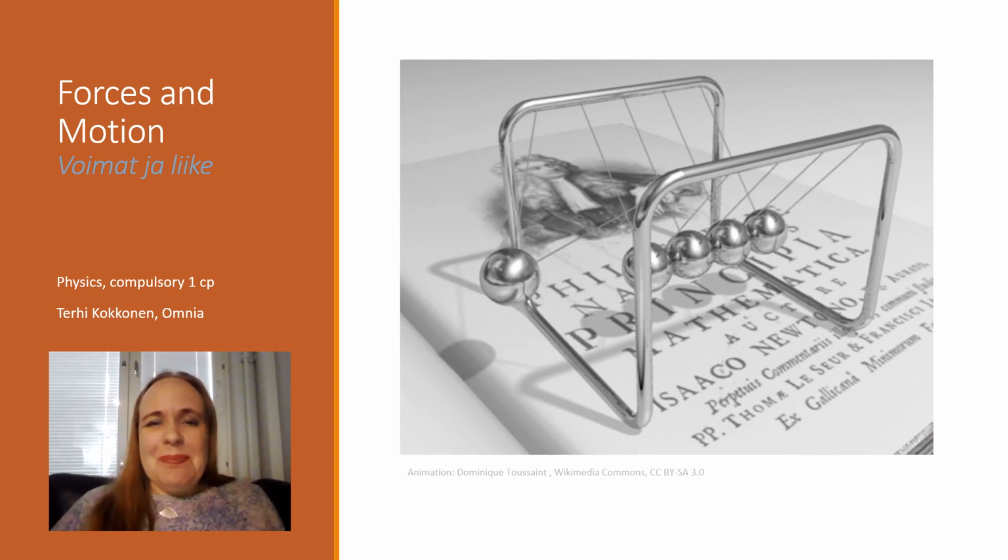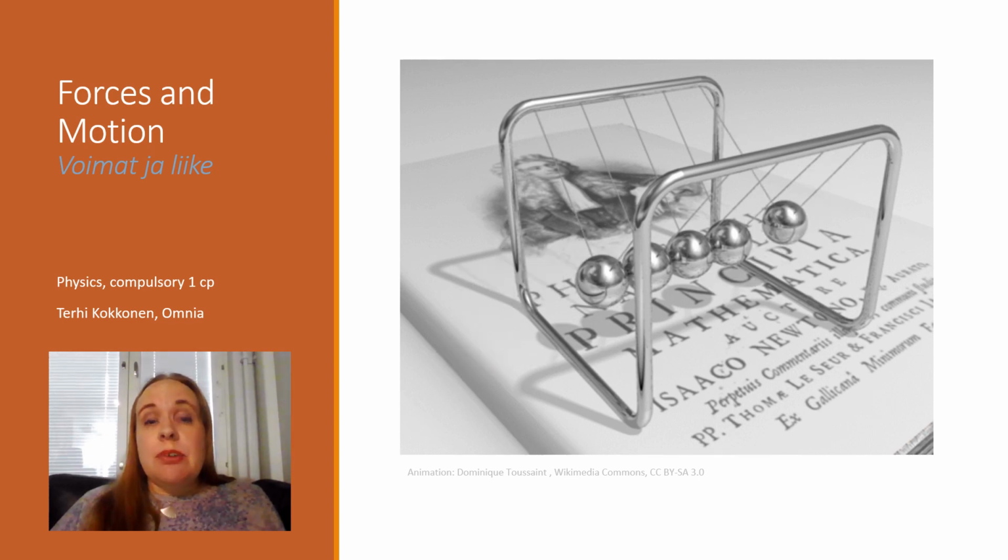Hello everyone! When you take a look around, you see that the motion of objects changes all the time. Describing motion and how it works is the first step in really understanding physics. But what makes everything move? The answer is simple: forces, voimat.